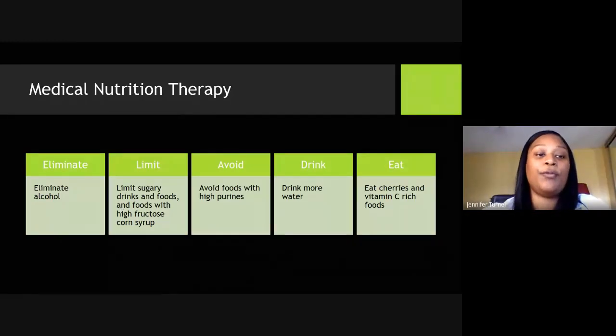Thank you. All right. For the medical nutrition therapy, you want to eliminate your alcohol because when consuming too much alcohol, your kidney is not able to filter out the uric acid. Instead, it's going to filter out the alcohol, and that can cause the buildup of the uric acid.